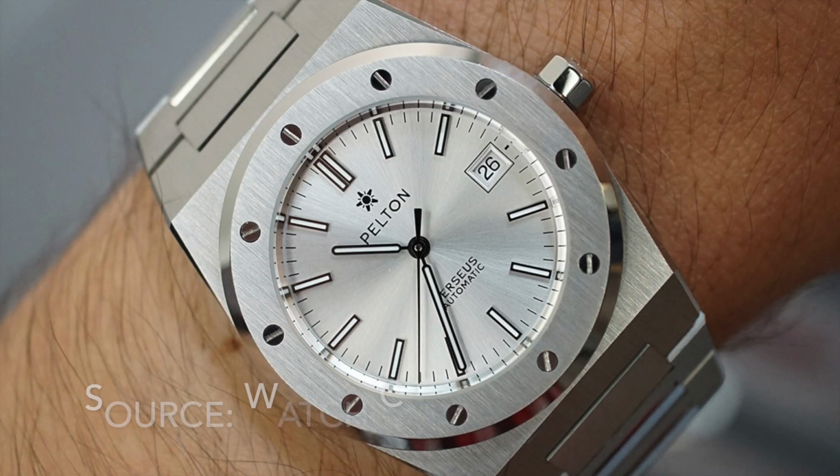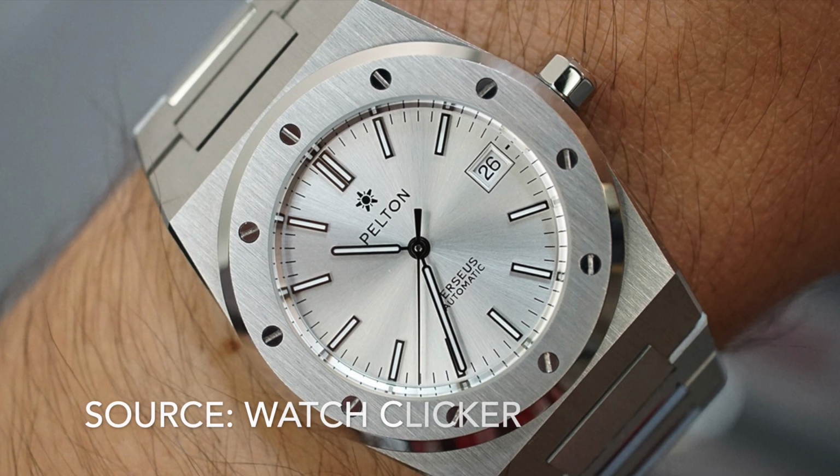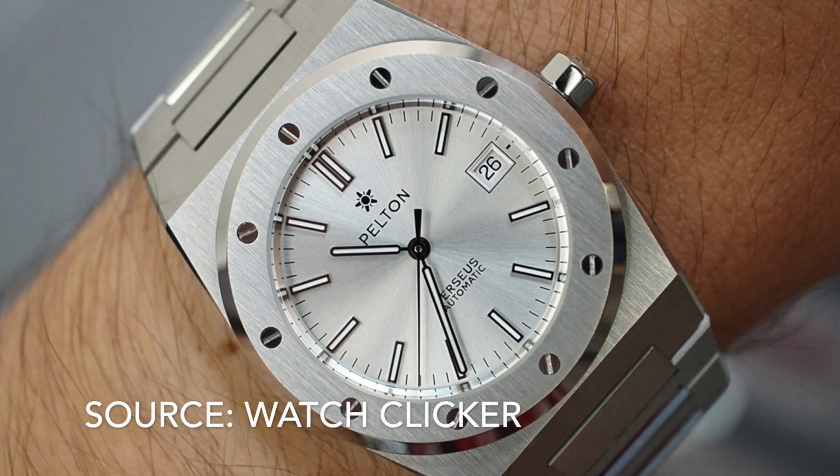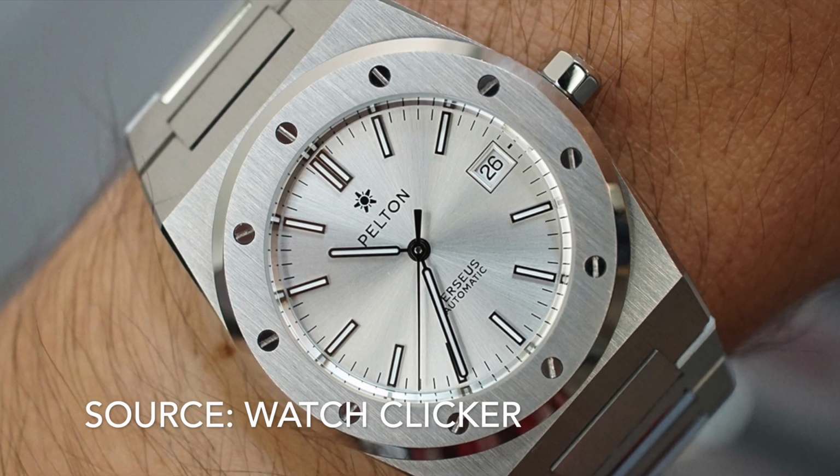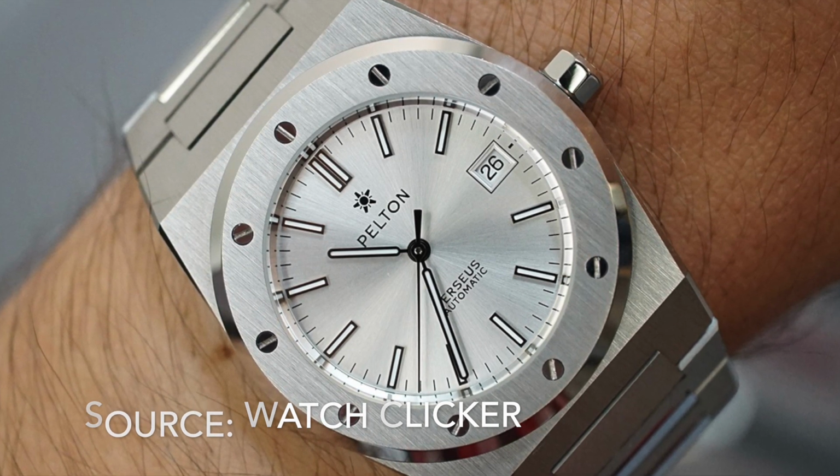At 44, it's the Pelton Perseus. People say less is more. I don't always agree with that, but it's definitely the case here. More screws on the bezel does not make for a better watch. In fact, it's really distracting and a little bit horrible.